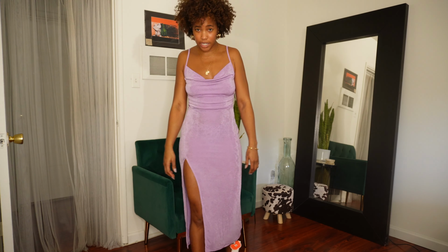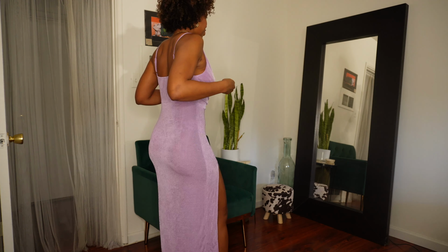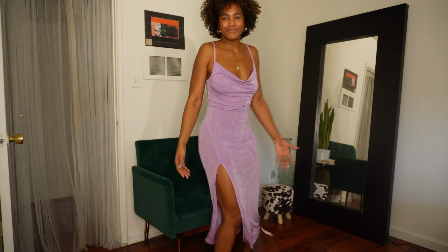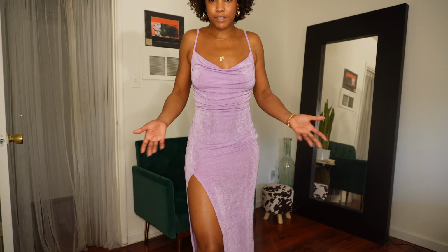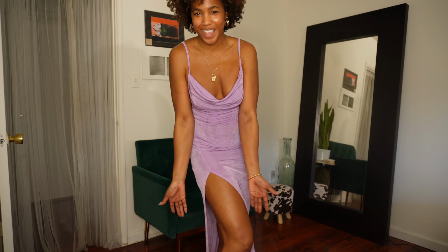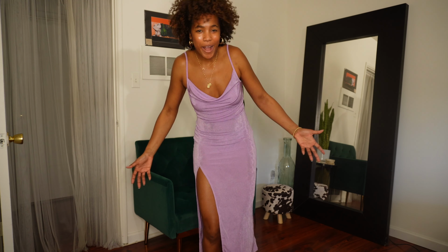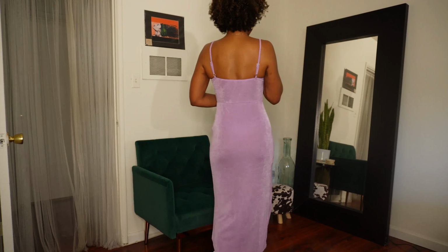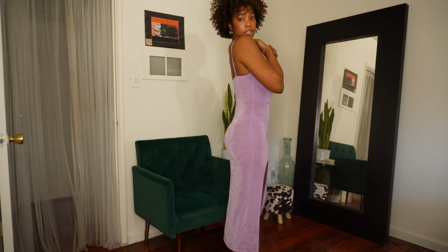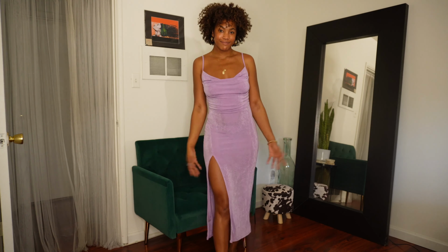I mean, I like the color. I like the color. I think it's pretty. I like the leg. It doesn't wow me. The side. It's a dress.